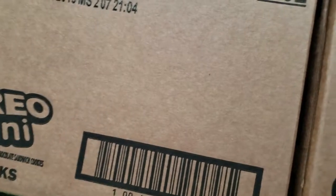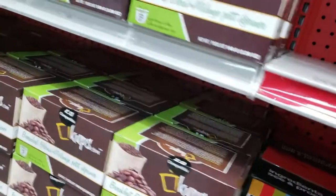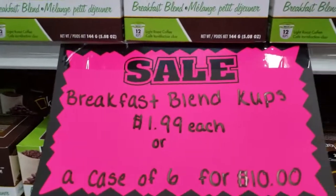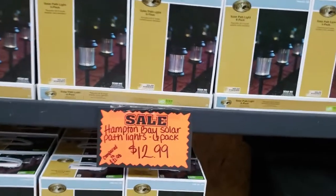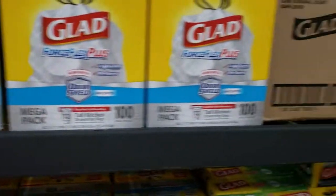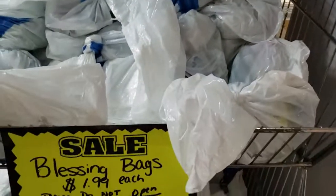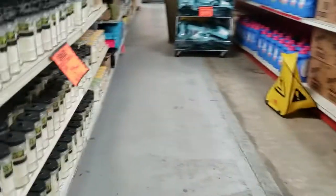Minis, case of 12 for $12. Excuse me, sir. Maybe you could be $1.99. Bags. I like it. That's something new. And this is the product that's inside. Mm. Possibly. Possibly. No, sorry, not right now.